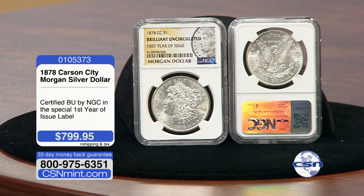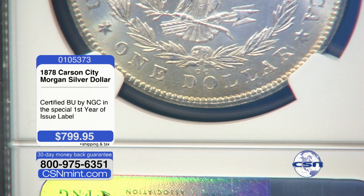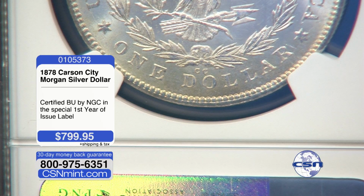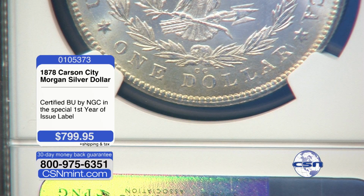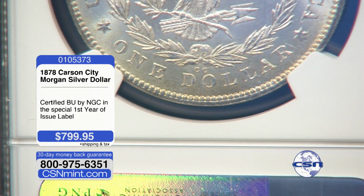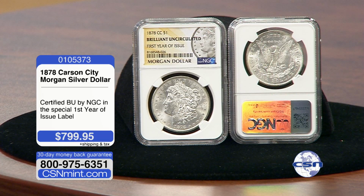It was absolutely, positively massive. It was in Nevada, and it was so big that the United States Mint built a mint in Carson City just to mint the silver that came out of there. Some of it still went to San Francisco, and by 1879, the next year, it would go to New Orleans as well. But this is the very first year of issue of the Morgan silver dollar, 1878.